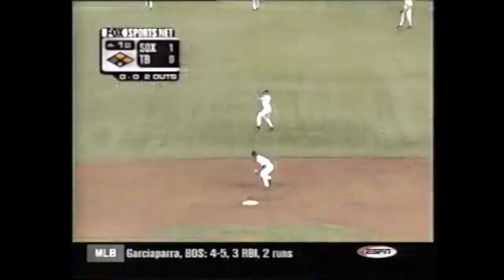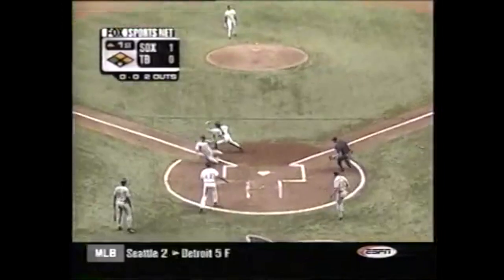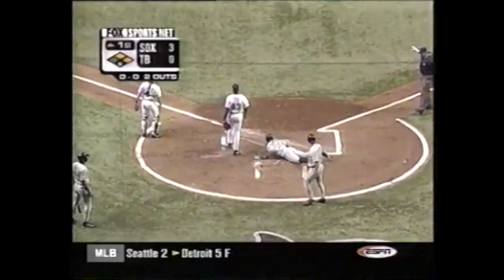Are we talking inside the park? Look at the big guy run. Somehow he managed to leg out 4 triples a year ago, the first baseman for Chicago. That's an inside the park homer, 3-0 Chicago. You can get up now, take a deep breath.